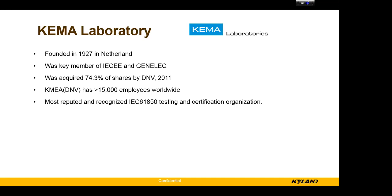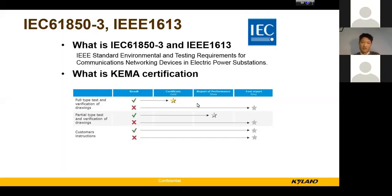All the tests in the KEMA certification are based on the IEC 61850-3 that you can get a gold level.